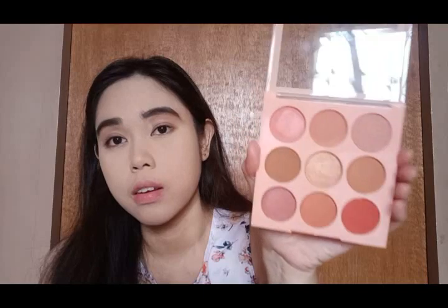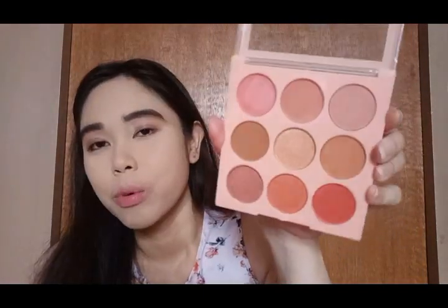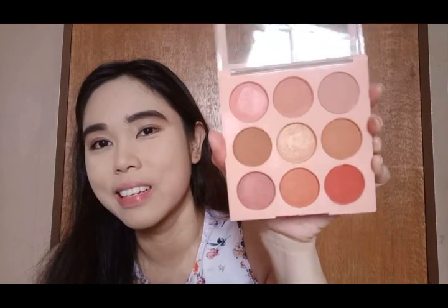Wow. Oh. Ang ganda. Here, oh. Ang ganda ng mga colors ng palette na to. Super. Nakakatuwa. Buti na lang bumili ako nito. Ang gaganda. Okay, so gawa na tayo ng eye makeup natin.